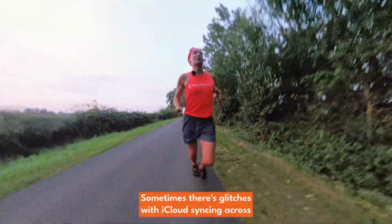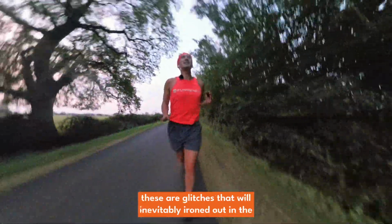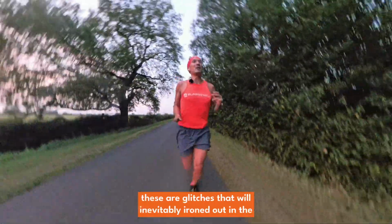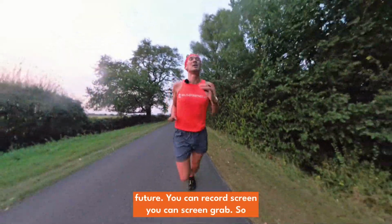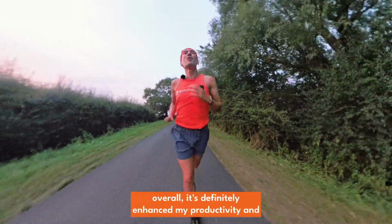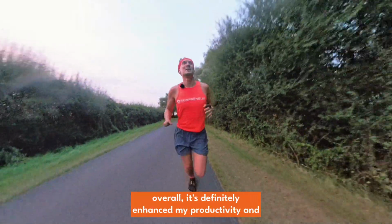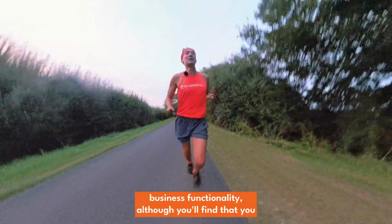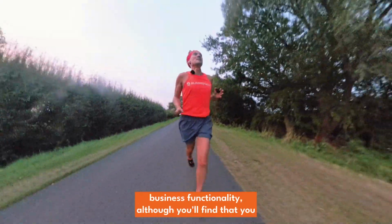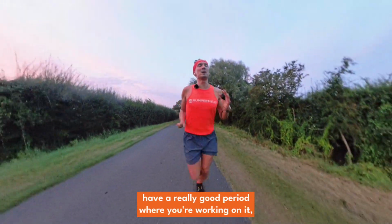Sometimes there are glitches with iCloud syncing across your devices because of compatibility, but again, these are glitches that will inevitably be ironed out in the future. You can record screen, you can screen grab. So overall, it's definitely enhanced my productivity and business functionality. Although you'll find that you have a really good period where you're working on it.